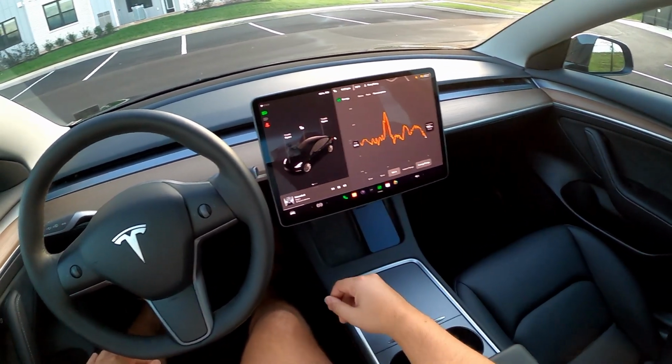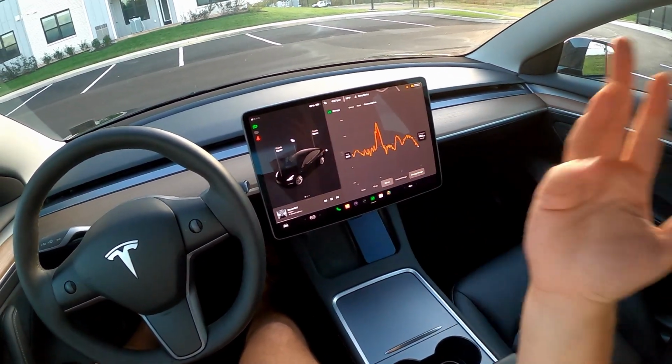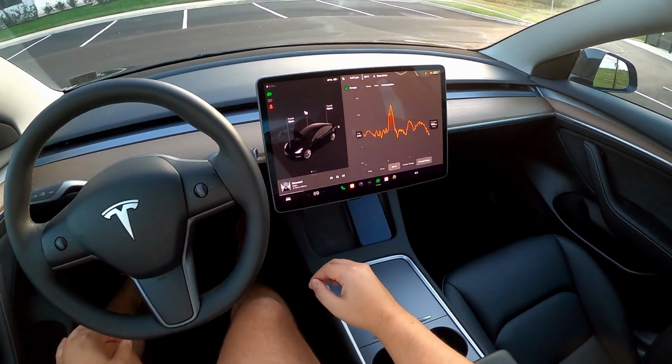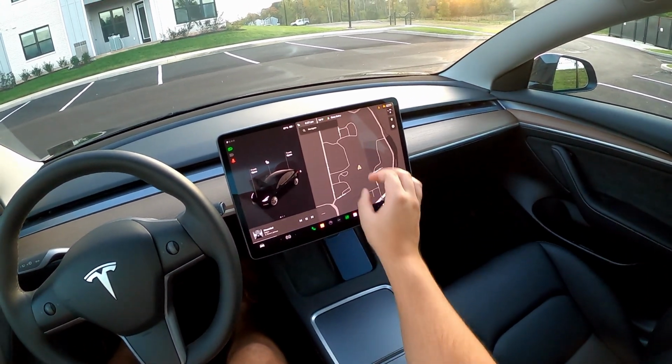These cars are super efficient though. This is like 120 mpg equivalent, almost more than 4 miles per kilowatt. It's very efficient for an electric car. So let's do a walk around. I've probably rambled on too much, but there's just so much to explore on the screen.